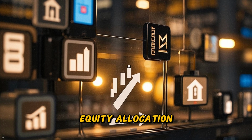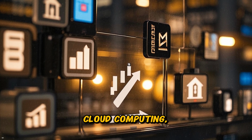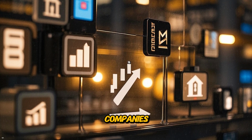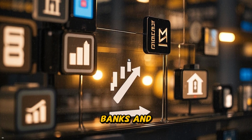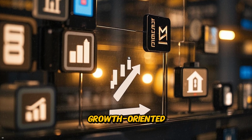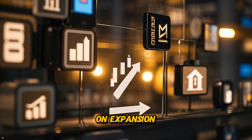Within your equity allocation, consider overweighting technology and innovation: AI, cloud computing, renewable energy, consumer discretionary. Companies that benefit from economic optimism, financial services, banks, and investment firms typically perform well during favorable cycles. Also consider growth-oriented REITs, real estate investment trusts focused on expansion.